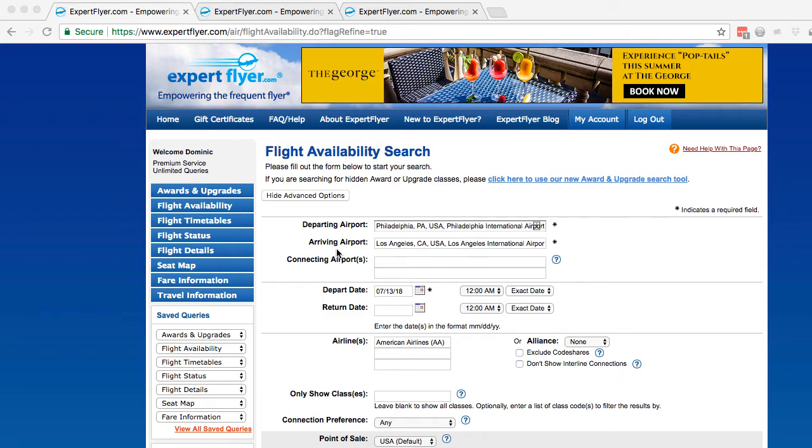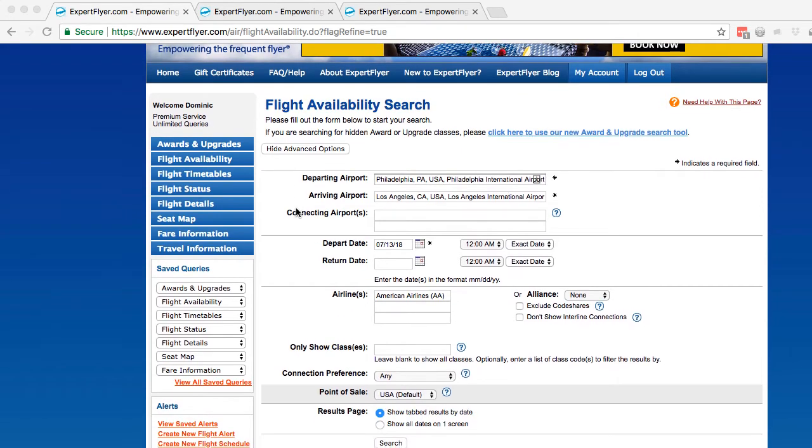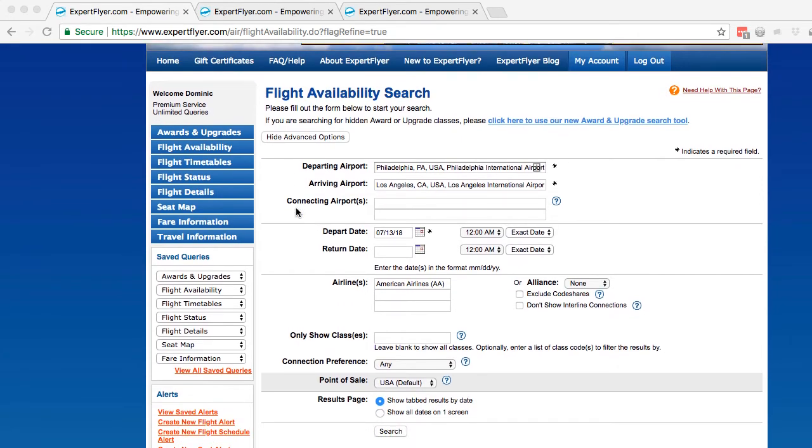Okay, so if you read my blog, you know that I have an affinity for expertflyer.com. I think that it's a great tool for anyone that's booking travel. Now, one of the features of Expert Flyer is this flight availability search. Okay, so let's say this summer I want to take a trip to Los Angeles out of Philly on a random date, and I want to fly American Airlines because I have elite status. I enter my information here on the flight availability search screen.